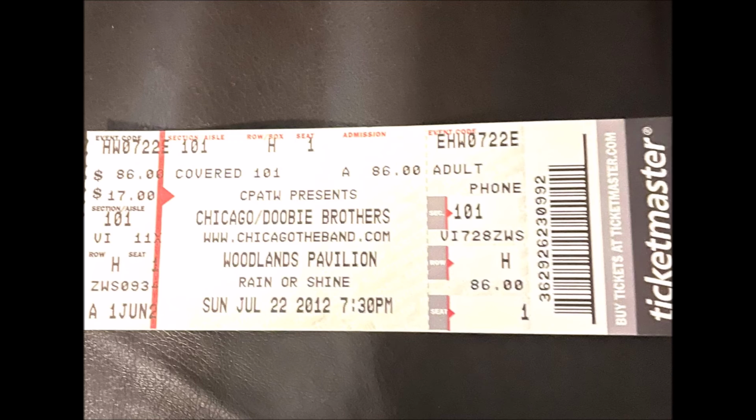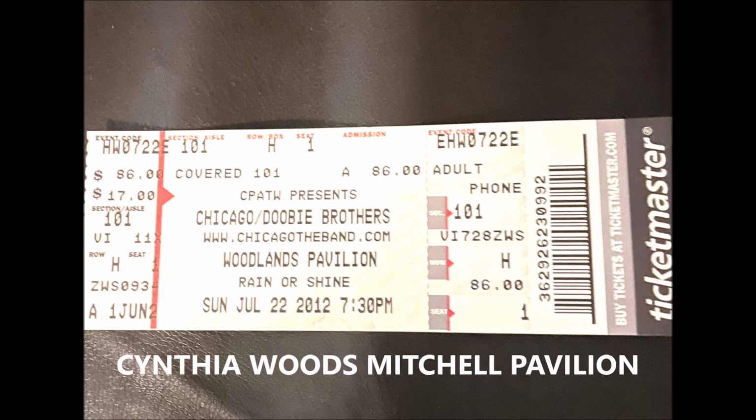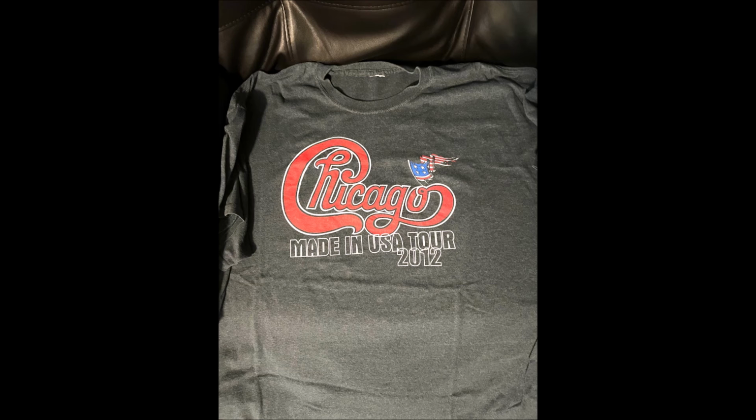And as I said before, the T-shirt's pretty cool too. It's a shared shirt, pretty much. That's why I liked it, because at the memorabilia stand with the tables where they sold the T-shirts and everything else, they had individual shirts where one was strictly Chicago, the other strictly Doobie Brothers. This one had Chicago, but it also included the Doobie Brothers and their logo on the back.